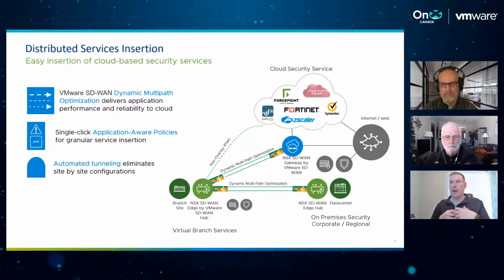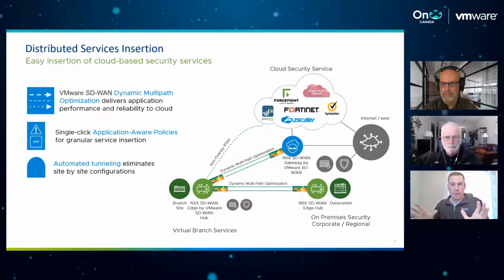Not only do I love the fact that VMware has said, hey, we want to enable you not only to get to the cloud, but to get to cloud security. And if you do want to bring it locally, I talked about retailers wanting to get rid of the 800 firewalls. Well, Michael hit on it.